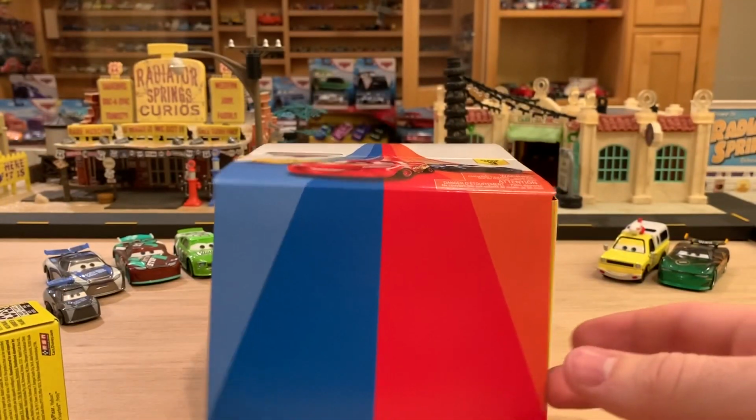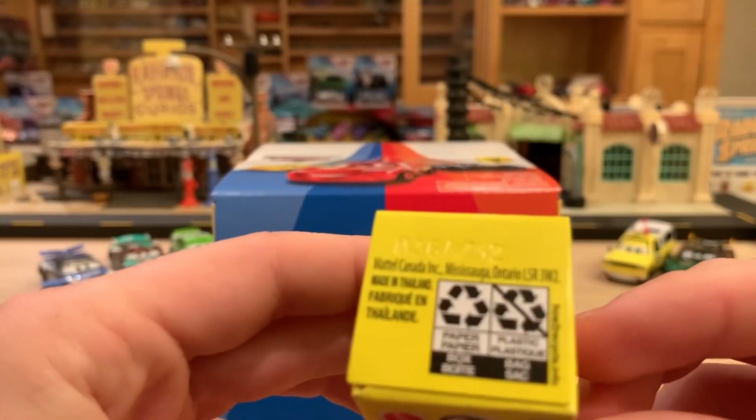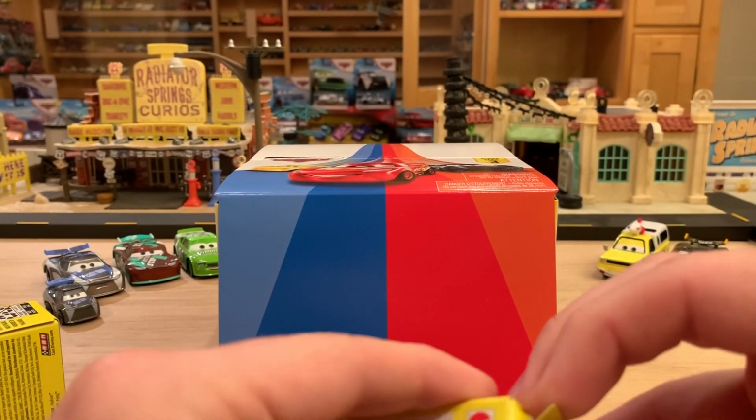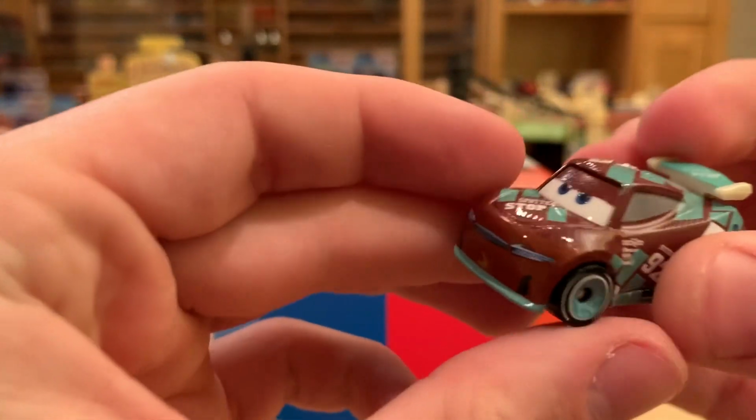Here's another 35, so that's another fishtail. So this one's moving around too, and this is another one we need. That is so strange. I really want to open fishtail and see what's inside. Here we go with Sheldon Shifter.